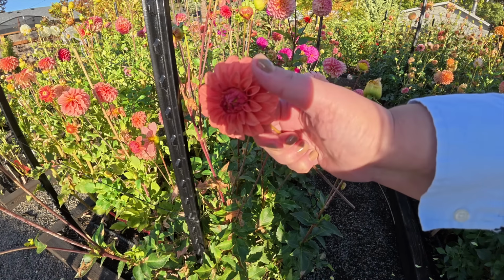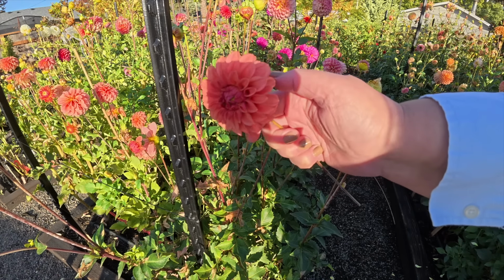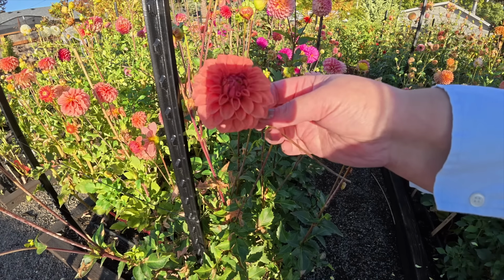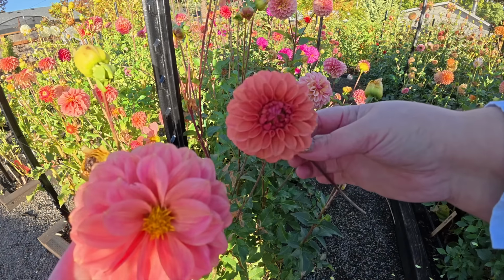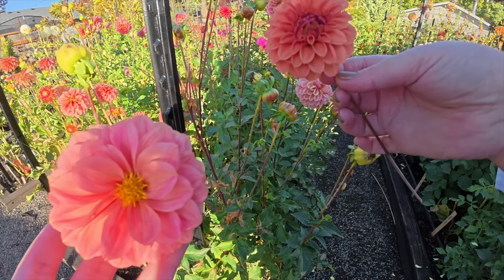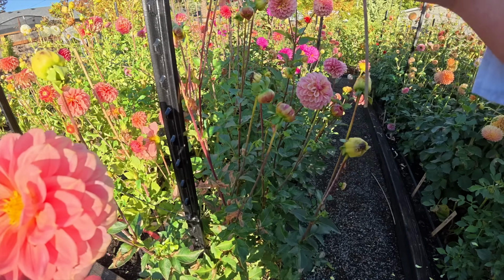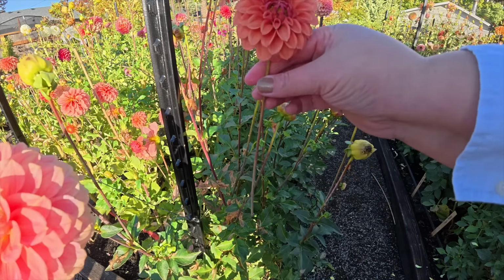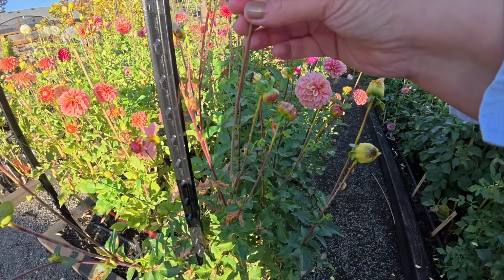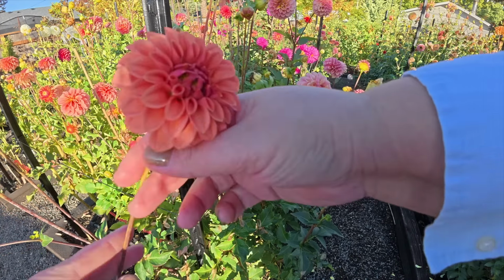What I like about its form is it has these really sweet layers of delicate ruffled petals that give it almost a romantic, airy quality. It's definitely one that's very versatile in bouquets, and it is such a good producer. We have been getting so many blooms out of this one, and I do love the stem lengths. Obviously, I'm cutting them a little bit short just to show you guys, but she does have nice, strong stems.